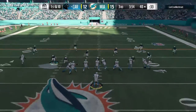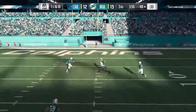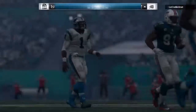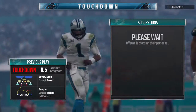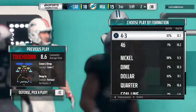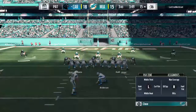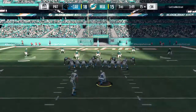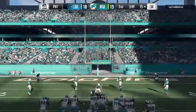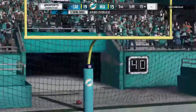When this offense can get their tight ends involved, they can move the football. Here, a nice route, able to look it in. Got a man, it's caught at the 6-yard line. Touchdown, Carolina. Devin Funchess with his second touchdown of the afternoon. And his guys are able to strike for 6. And that will make this a 4-point game.